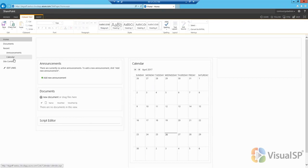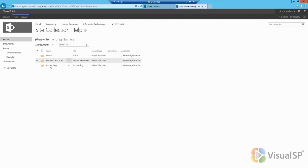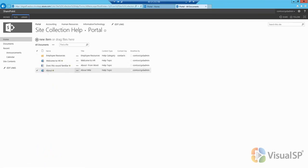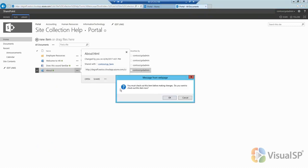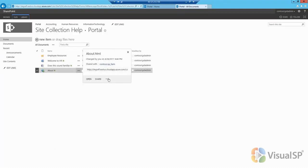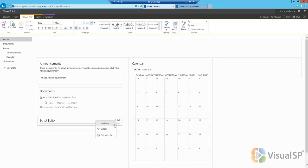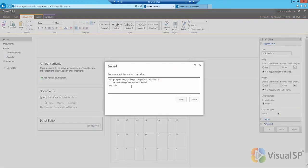And I actually think that that could have something to do with my file. So let's open that in a new tab. And I'm going to go back into Site Selection Help. All right, we're going to try a different file just to make sure that that is not something crazy going on with my file. And do about. Oh, and so go back to our script editor, edit this. Portal underscore about, and this should get us there.